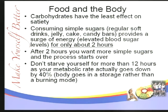And also here with food in the body, you don't want to starve yourself for more than 12 hours, as your metabolic rate actually goes down by 40%. In other words, your body goes into a storage rather than a burning mode. So it's important to have regular meals throughout the day and not starve yourself.